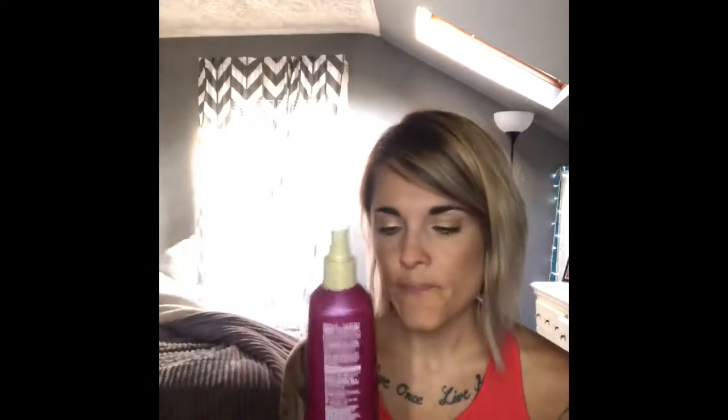This is another good one, and I found this at Walmart, and it's probably 3/4 of the way gone. I don't use it all the time, but if my hair's feeling a little bit dry or something, I will spritz this on the ends, and it smells freaking amazing. It is like heaven on earth. It's the Infusum Professional Treatments. It is a leave-in treatment to repair and renew with argan oil and keratin. This stuff's really good. It smells really good, and I really do think it does the trick.